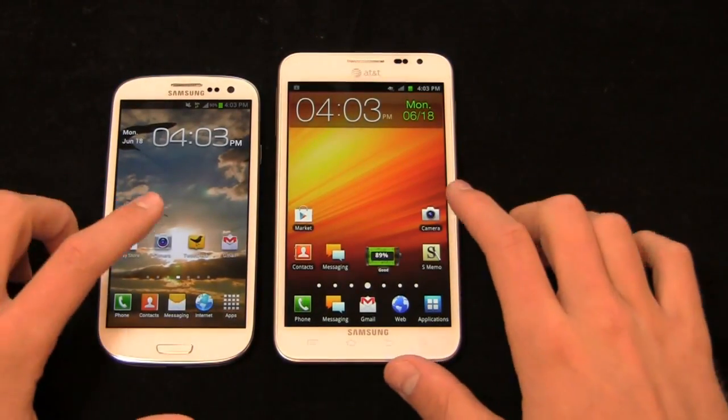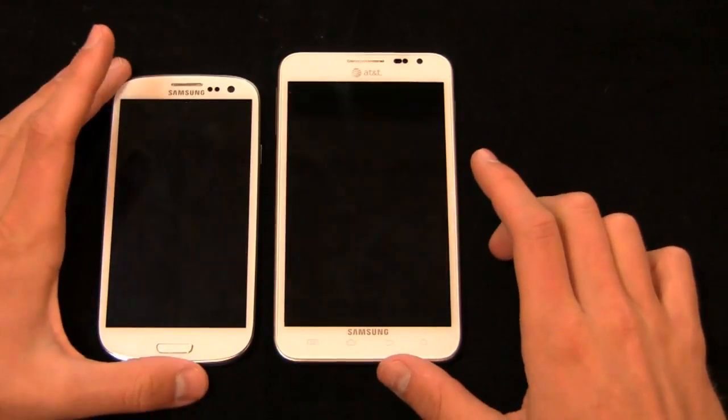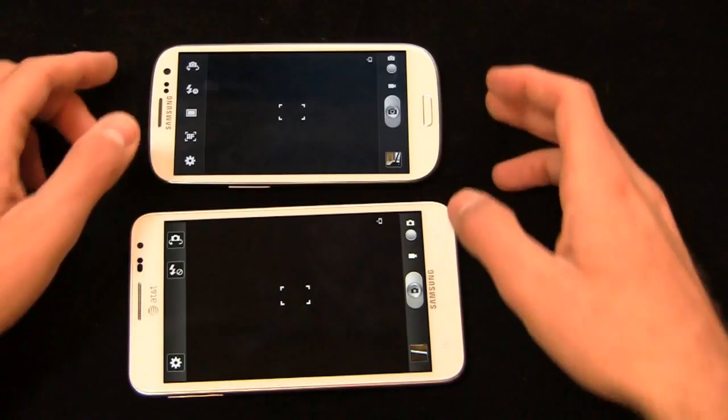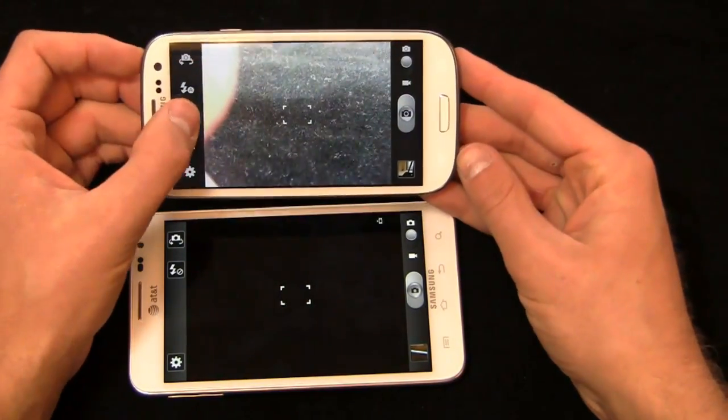Let's take a look at the camera on both too. 8 megapixel shooter on both, but I want to highlight the features of the Galaxy S3. And obviously you can see some minor differences to the interface and the way that it looks, but these are some cool features I like about the Galaxy S3.